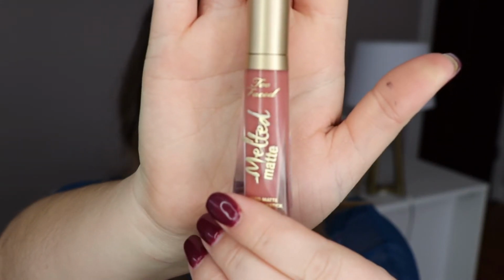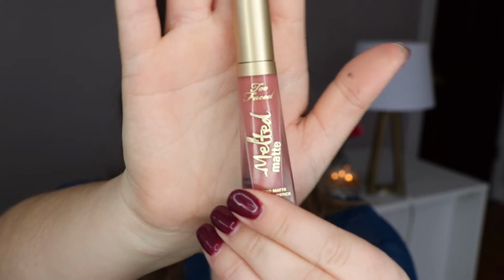Last but certainly not least, we have lipstick. For my everyday lipstick, I always tend to go towards the berry kind of mauve-y pink colored neutrals. So for my lips today, I am using the Too Faced Melted Matte in the color Sellout. It's a little bit darker than neutral, but it's still by no means a bold lip. It's super comfortable on your lips. It does dry down matte, but it's a flexible matte, so you can move your lips, they don't crack, and it lasts for a really long time through eating and drinking.